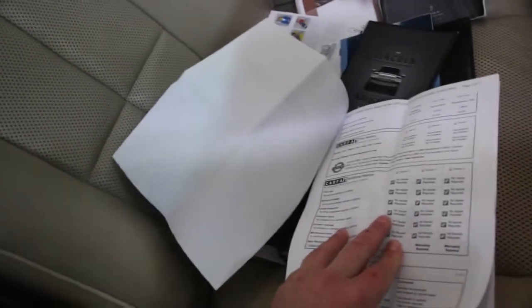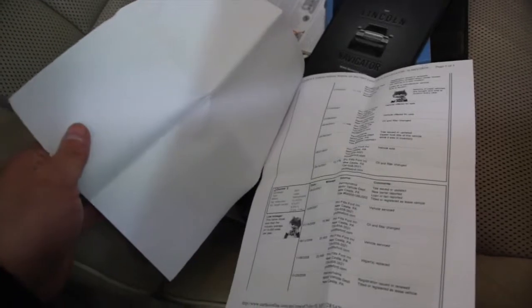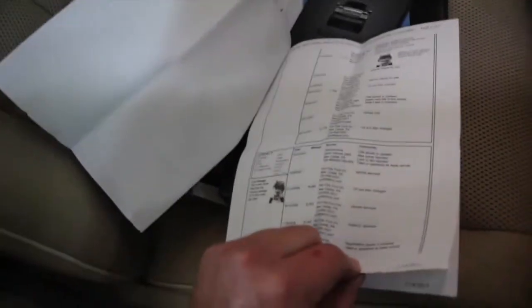It looks like the original owner drove it for about 9 months, which is common for these very loaded up vehicles. It may have been on some type of a lease or some type of a company car situation where they get a vehicle once a year. And then it was traded back into the dealer and then they sold it to another customer.